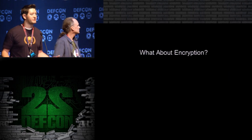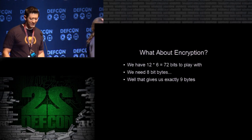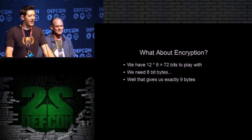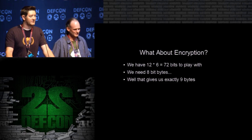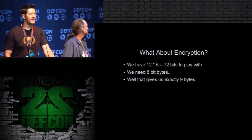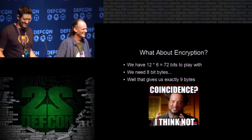But we wanted to do encryption too, right? We like encryption, yes? All right. So there's 12 6-bit symbols, which gives us 72 bits, and most of the encryption standards I know use 8-bit bytes. So if you divide 72 by 8, you get exactly 9 bytes, which is an absolutely amazing coincidence, and we love that fact, and this guy does too.